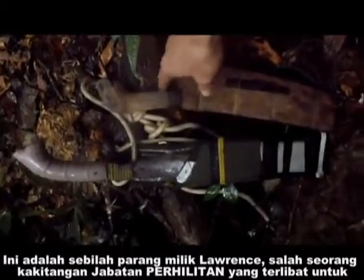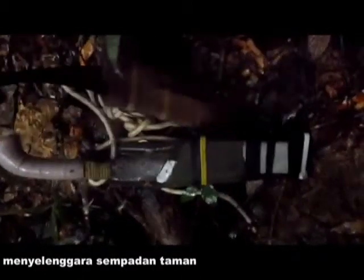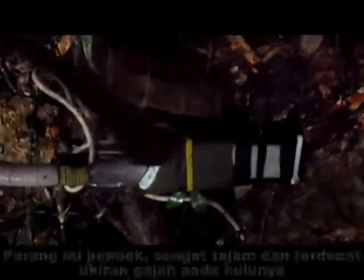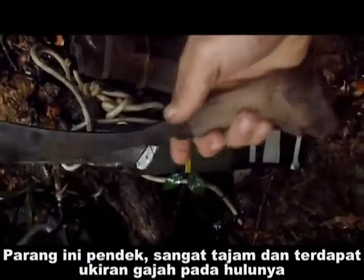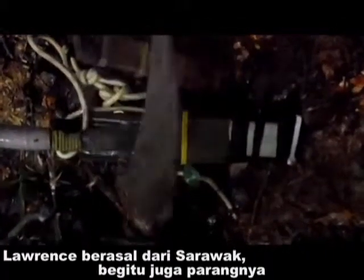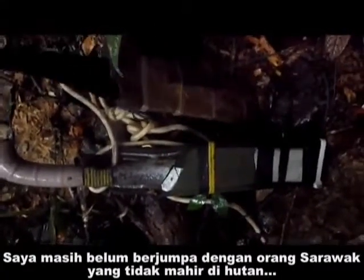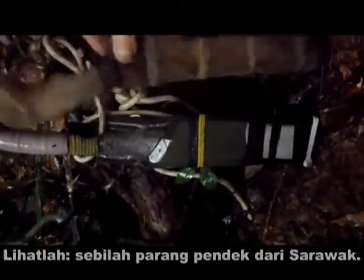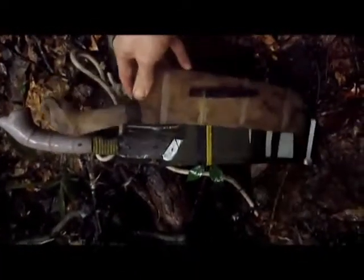This is an interesting parang which belongs to Lauren, who's one of the wildlife people that we're helping out with the border maintenance. It's a very, very small parang. It's super sharp. It's got a lovely design of an elephant on the handle here. And he's from Sarawak, as is the parang. And I've yet to meet anybody from Sarawak who isn't good in the jungle, as he is. So there you go. A mini parang from Sarawak.